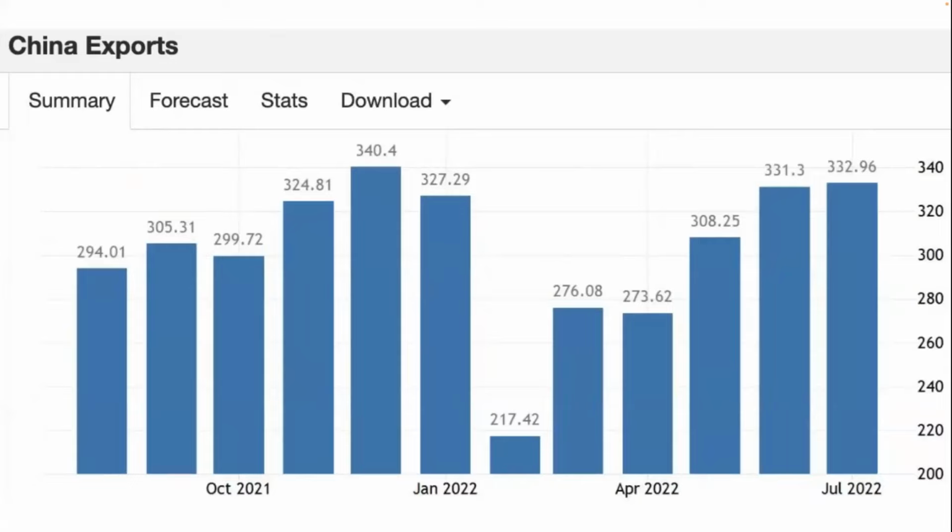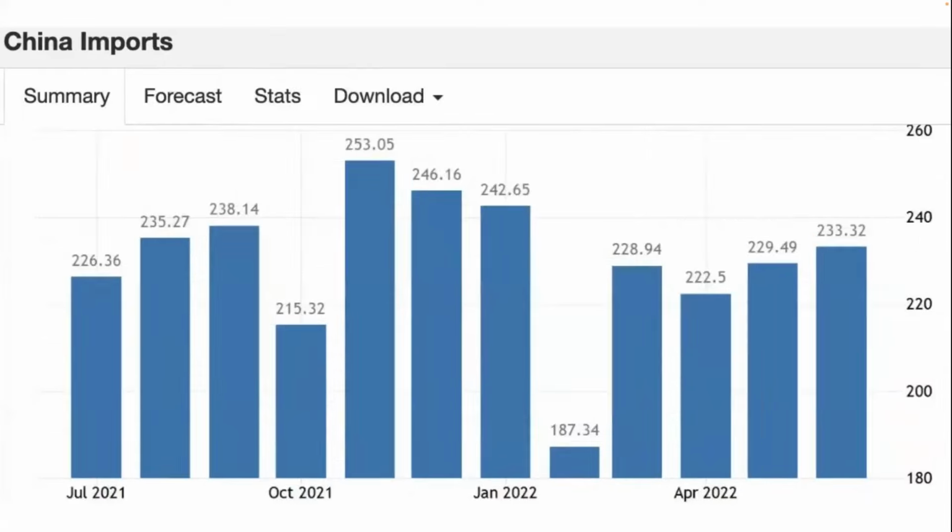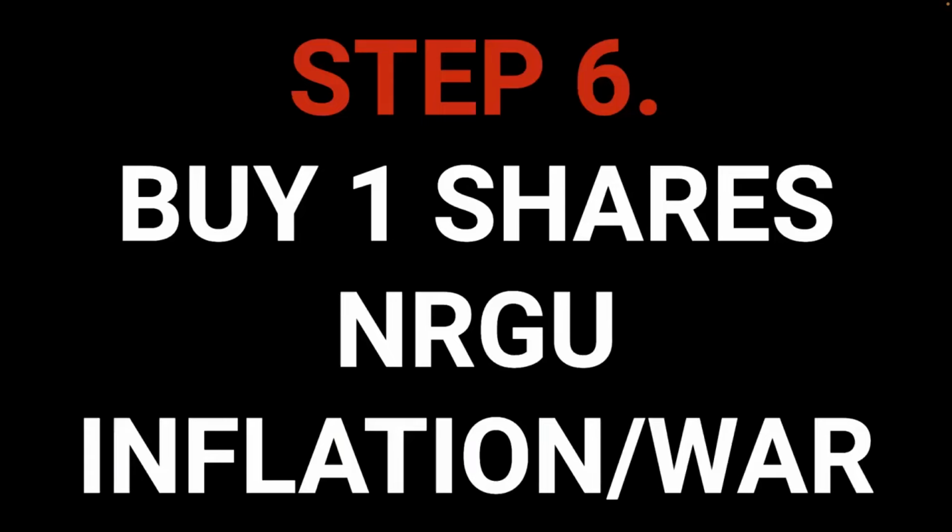Chinese exports remain extremely strong, almost at record levels, while imports are relatively weak compared to recent highs. Not terrible, but not showing near the strength of the exports. So we can see China has a very weak domestic economy, and it's primarily due to basically building things that nobody uses. But they're going to have to continue that, otherwise face severe economic problems internally.